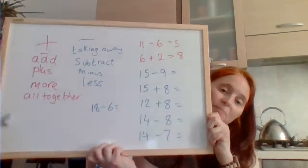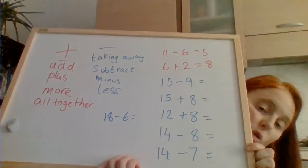Start with 18. Now, I have not given you the answers to most of these. You need to do the answers, and you can use either the part whole that we did last week, or you can use the 10 frames. You can take away however you want. I just want to see the answers, and if you can tell me how you came up with the answers, if you did use a 10 frame or a part whole, then show me. I would love to see them, okay?